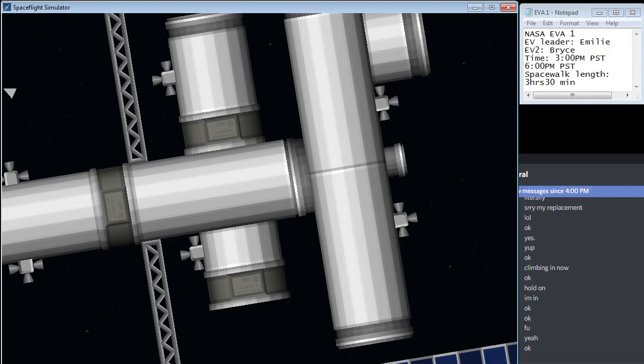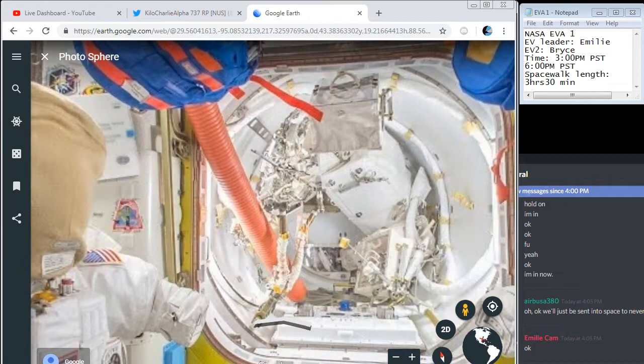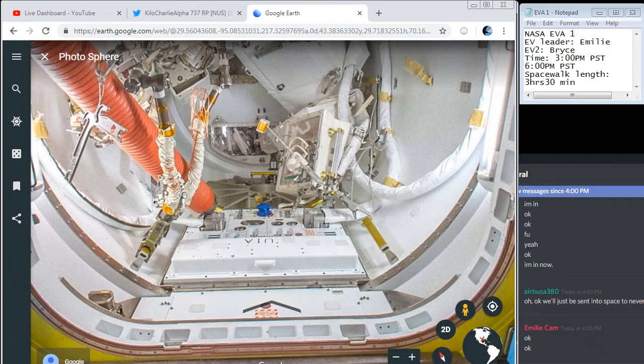Alright, let's pressurize the hatch. Roger that. Doing that now. Repressurize. Alright. Emily, you're now secured inside the airlock, the only thing that separates you from the vacuum of space. I'll be standing by to decompress the airlock as I did with Bryce. Yeah, start depressurizing. Alright. So yeah, Emily, we're starting to depressurize the airlock now.